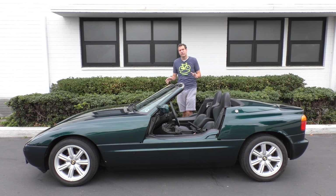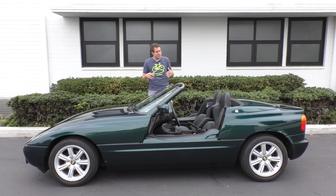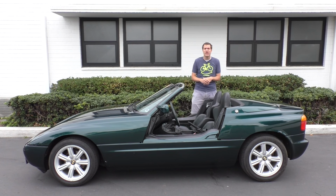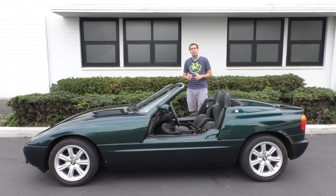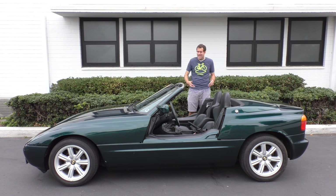Now, the Z1 was sold for only a few years, in the late 1980s through June 1991, and BMW only made 8,000 of these. I strongly suspect the reason it's so rare is because of the price tag. Back when this car was new in 1990, it cost more than a BMW 7 Series. It cost as much as a new Porsche 911, the equivalent of around $100,000 in today's money, even though it was based on the BMW 3 Series and it used the same engine from the 3 Series of its time.